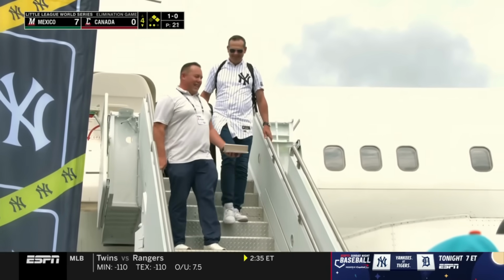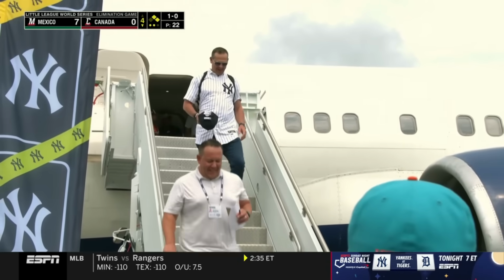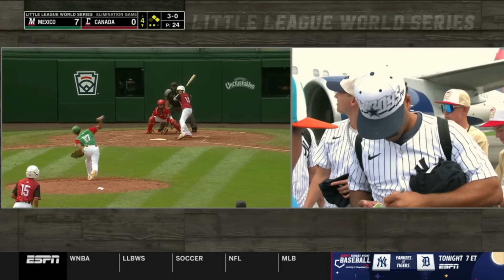And look who's here. Aaron Boone leading the Yankees. Getting off the plane and making the trip down to this complex and has made his way back now with the Yankees.